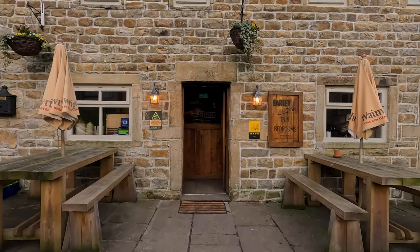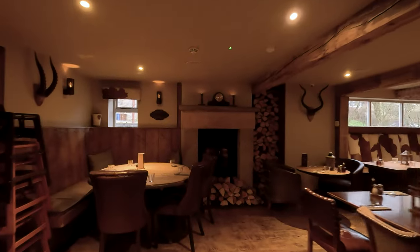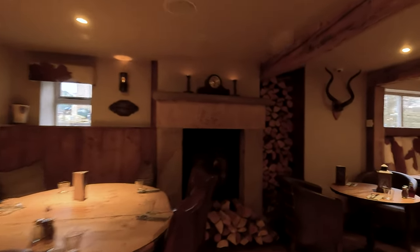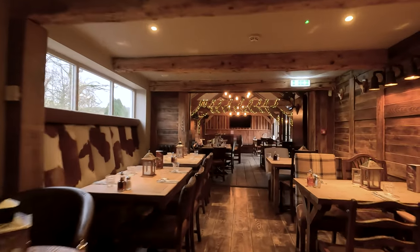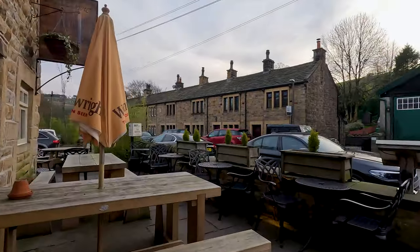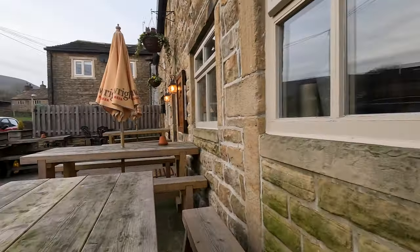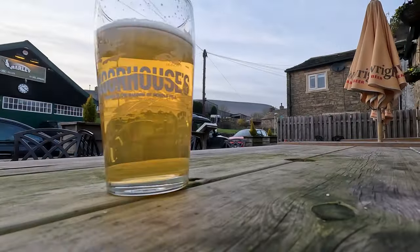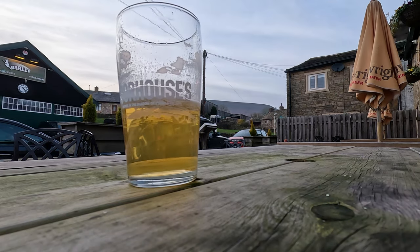Just a few yards on across the road is the Barley Moor, also dog friendly. It has a range of different menus and also serves breakfast. It has a varied drinks menu. It generally has three cask ales on the bar, so I tried the Pride of Pendle and then enjoyed the outside seating that gave a view back across to Pendle Hill. So that's the Pendle Inn and the Barley Moor. The choice is yours.